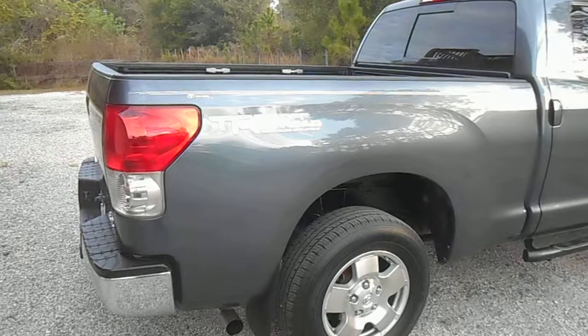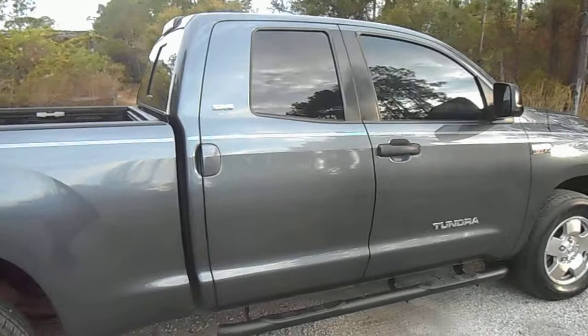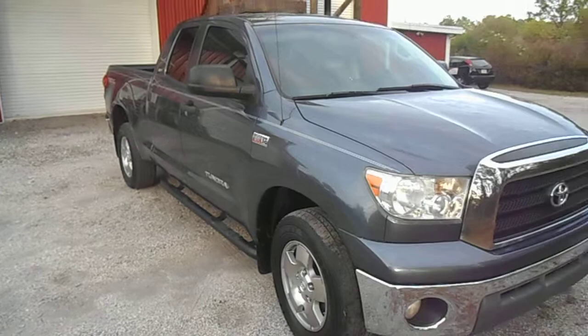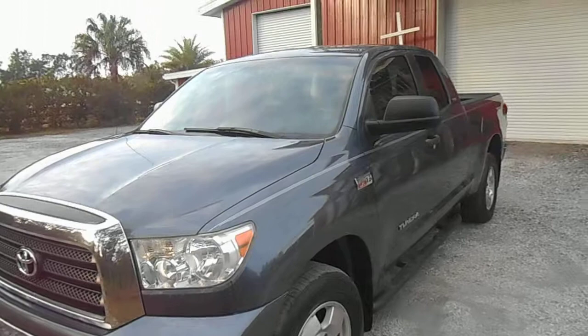Today's profile is a 2008 Toyota Tundra crew cab 4x4 SR5. This beautiful 2008 with only 141,000 miles is ready to hit the road. It is just in excellent condition. As you can see, excellent tires, body's in great shape, one owner, Carfax clean and ready to go.